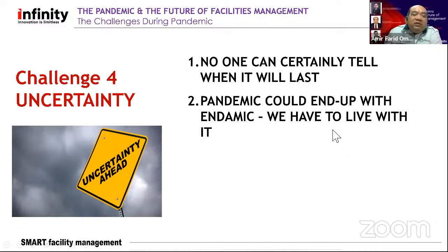We might live with it. For example, in Malaysia, we have dengue cases. Dengue is endemic. It's still around us, and we still have to face and live with it. We have to manage it throughout our day-to-day operation. So when it becomes endemic, meaning we have to live with it, it will become a permanent scope. It will add additional cost to facility management, either for the building owner or the service provider.